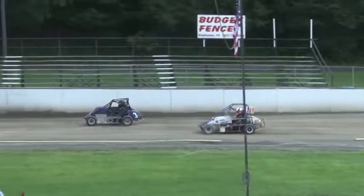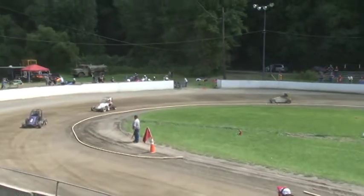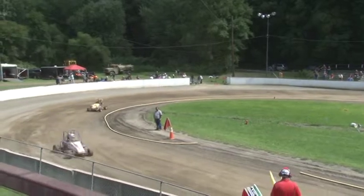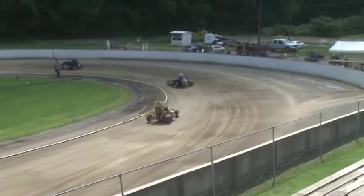Here comes the 81 of Chris Sterling battling back for position number 2. But it's Justin Hall holding down the number 2 spot. Race leader into turn number 3. That's a Sensifull 17B ride.